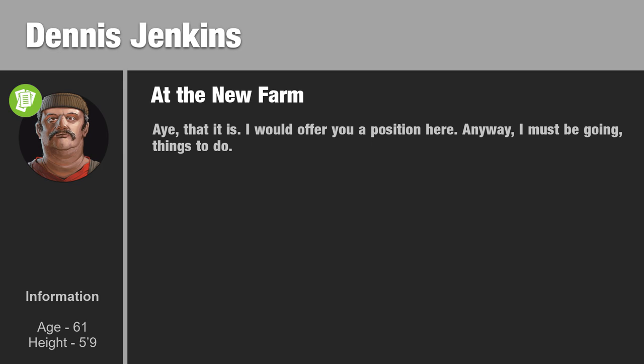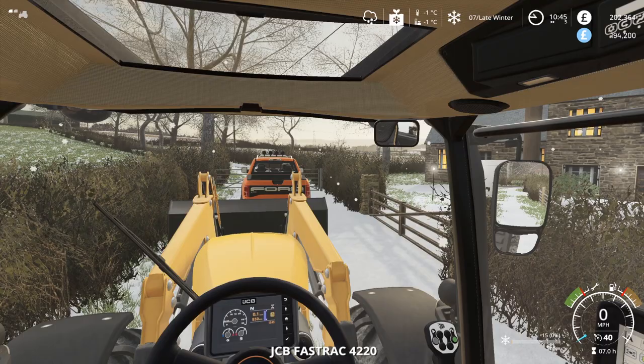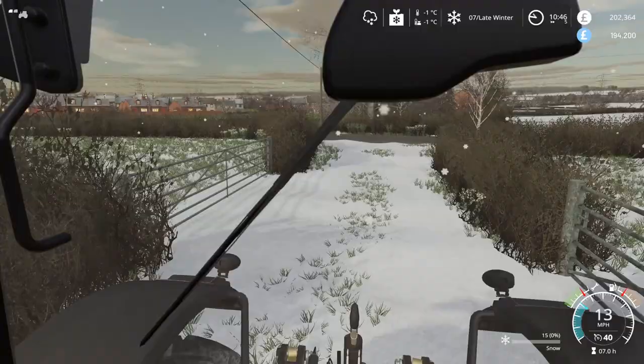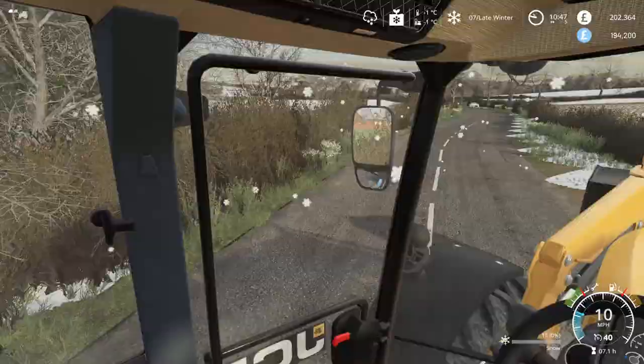Things to do. Well, here we are back in the tractor. I honestly can't believe that he's bought all that. It must have set him back a bit. I think he does only have the field behind the farm, but even so, it's still going to be quite expensive. Anyway, I must get on now. It's been delightful seeing that. I really was not expecting it to be that good.